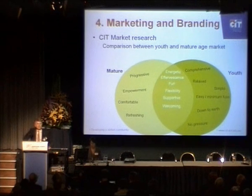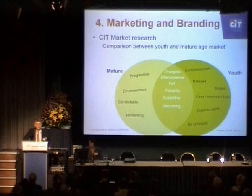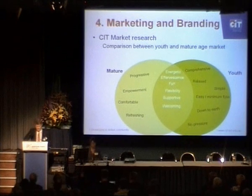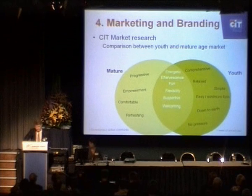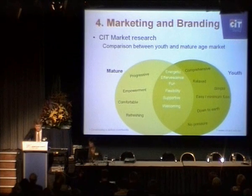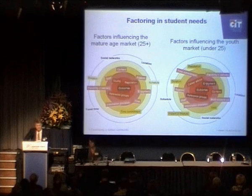And one thing that came through very strongly was that even for students that were doing a proportion or much of their study online, they did want access to our campuses. They wanted to engage in activities on our campuses and use our campus spaces in a flexible, supportive way. So that told us a lot, both for mature age students and for youth. I won't go through some of the other aspects of that work, but I'd be happy to talk about it.